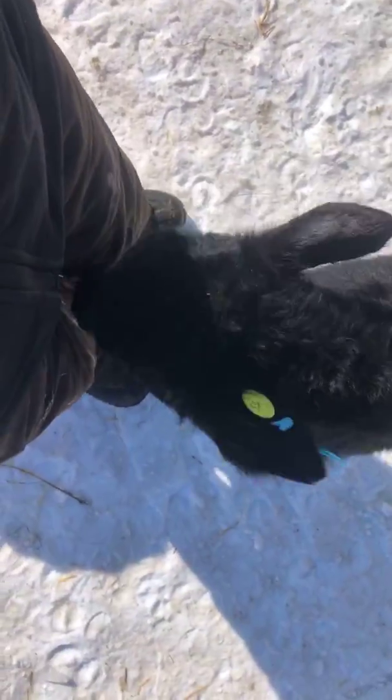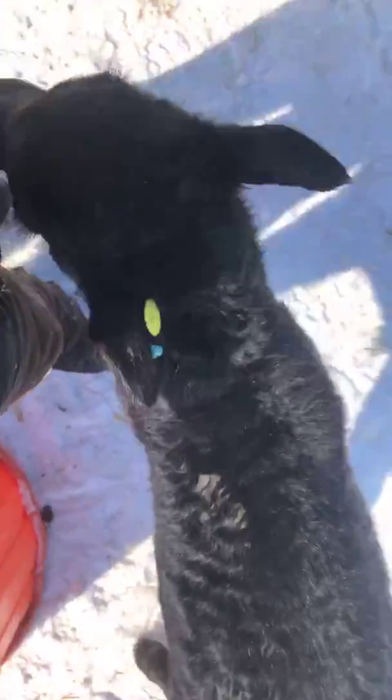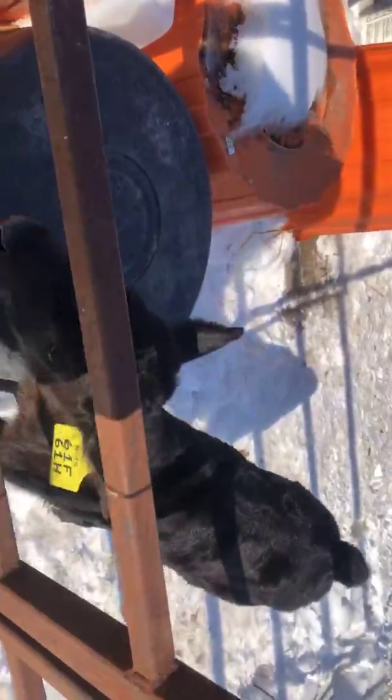So he's all done, and he's not going to be too happy about it. But as you can see, he's bunting me. And what that means is, naturally, he would bunt the udder of the cow or his mother to get more milk to flow through her udder. So that's what he's trying to do here, but I'm not built the same way as a cow, and he gets it through a bottle. So bunting doesn't work very well. But he is done. And she's over in here. And we'll let them out.